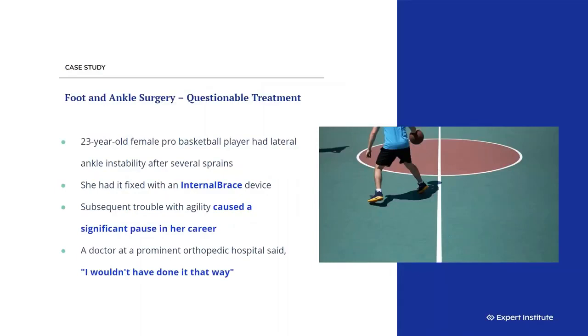So this case involves a 23-year-old female European professional basketball player, and she had had several ankle sprains, so she was suffering from lateral ankle instability. She went to a small hospital in Connecticut and had it fixed with a device called an internal brace from Arthrex. Subsequently, over the next 6 to 8 months, she had decreased agility. She never really got back to the level she was playing at before, so it caused a significant pause in her career. She decided to seek a second opinion and went to a very prominent sports medicine hospital, and the surgeon said to her, "I wouldn't have done it that way."